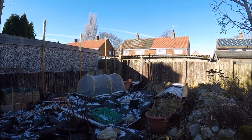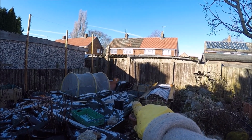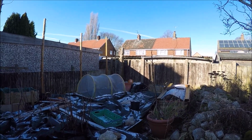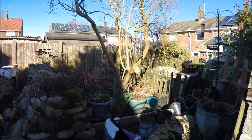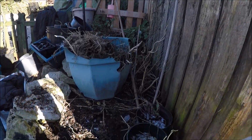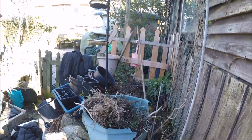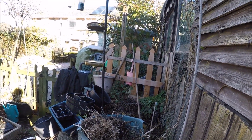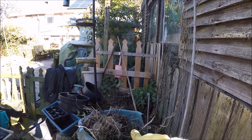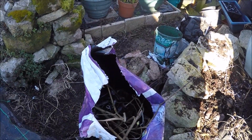I think that pot there could do with emptying, but at the minute it's holding that down. There's a couple of pots up there I've got to collect up. So if you can see, I found 3 pots. Something's growing in that one, something's growing in that one. I'm not sure about that one. I've had a trim of 1 or 2 clematis and stuff, shoved all the rubbish in there. I've got another bag of rubbish here, looks like we're going to the tip.